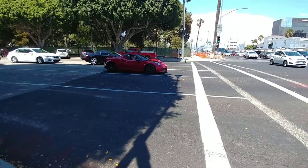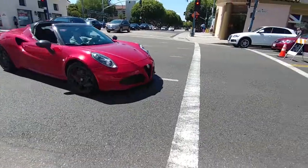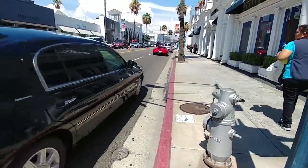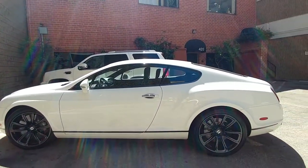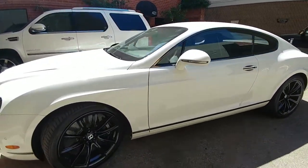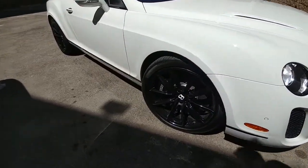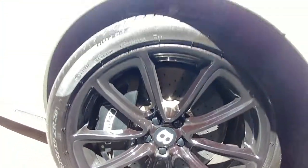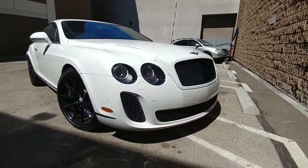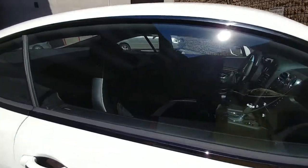Alfa 4C. Yep, this is one of the highlights of the day. It's an old school Bentley Continental GT Speed. Check out the brakes on this guy. It barely fit the rim. Yeah, this is so nice. Classic. Not a Rodeo Drive classic, but definitely a classic. Check out the interior.